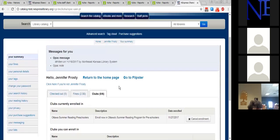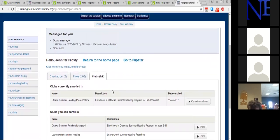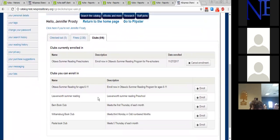A couple of the things that have been suggested that I haven't been able to work on yet: if we're putting the library names in here, is there a way that I can make the libraries that the patron and their home library float to the top? I haven't figured that out yet, but I'm going to work on that. There are just a lot of issues to figure out with it, and I'm going to have to ask for a lot of help to figure out how to make this useful. But that's one way it could be used.